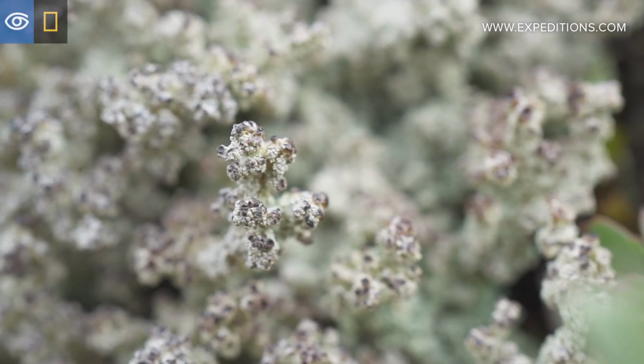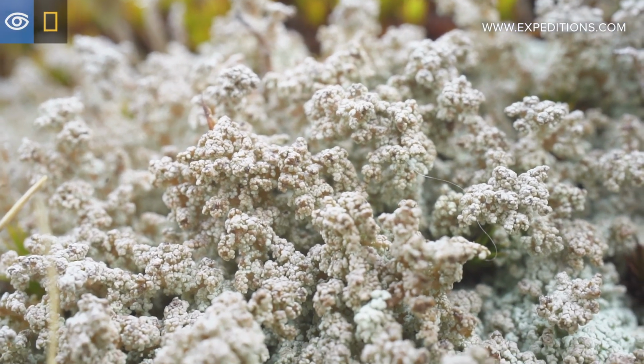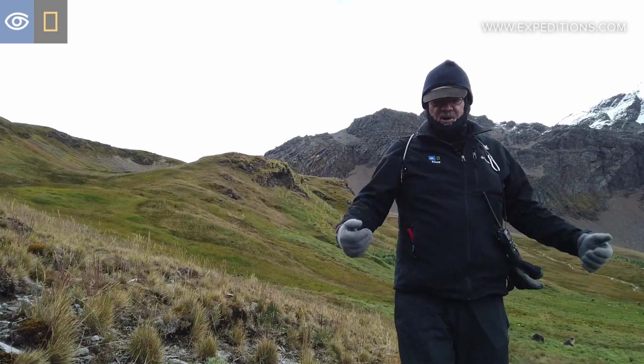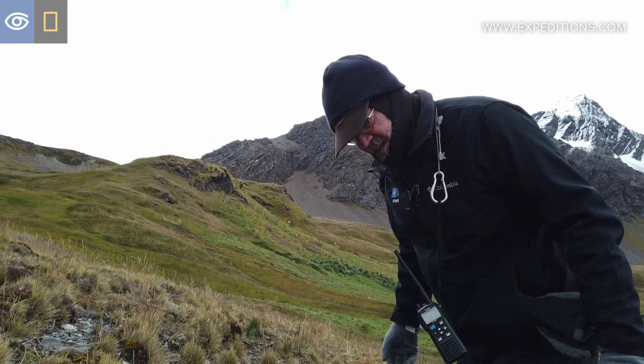There's lichens that have an association with cyanobacteria that are able to take atmospheric nitrogen and make it usable, and you need nitrogen. All of us do. For the least of it is for various enzymes and proteins. So very important to have that in your body.